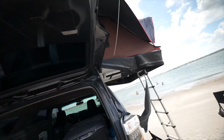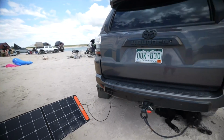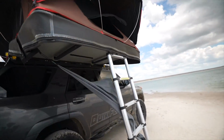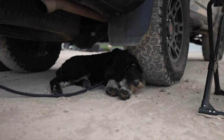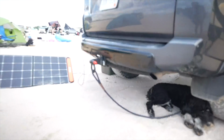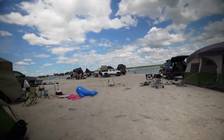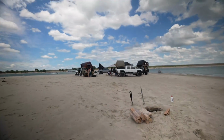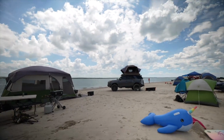And when you close it, got the wire pinch right there. Yeah. So this is Gabe's rig. He's out there right now, swimming, doing whatever. Front runner chairs. Got the dog down here, just chilling. And yeah. Pretty sweet setup. We've got like, what, 20 trucks here, I think. So that's us over there. And yeah, pretty fun time out here. A lot of Toyotas.